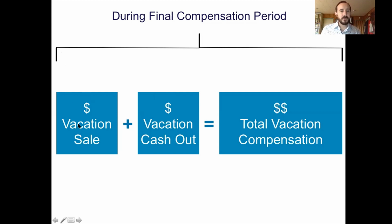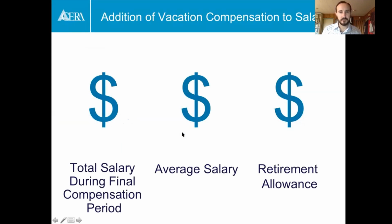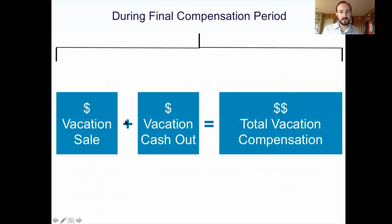Now, if you get paid for your vacation either through selling it or through cashing it out, and that payment happens during this final compensation period, remember, your highest year if you're in tier 1 or your highest 3 years if you're in tier 2, these two things combined are your total vacation compensation during this final compensation period.